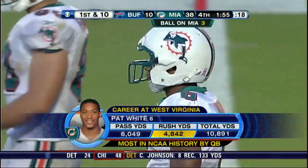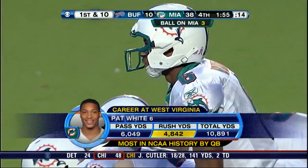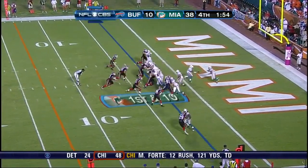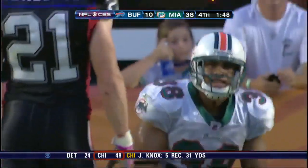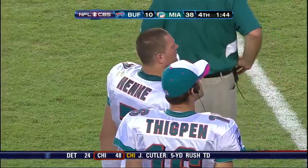Primary backup the first couple games. #1 all-time leading rushing quarterback in the history of D1 college football. It's down and 10. Lex Hilliard is in there blocking for the running back. That is Cobbs leaning to the 6 and a gain of 2. The versatile Patrick Cobbs out of North Texas.